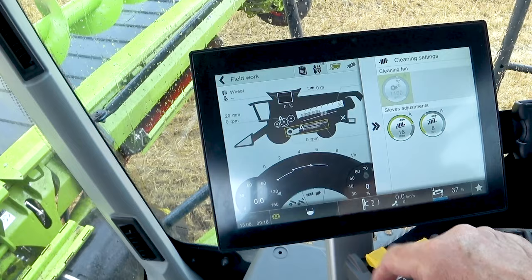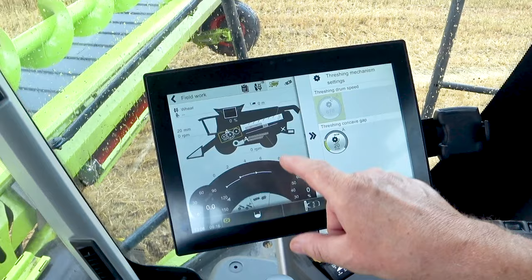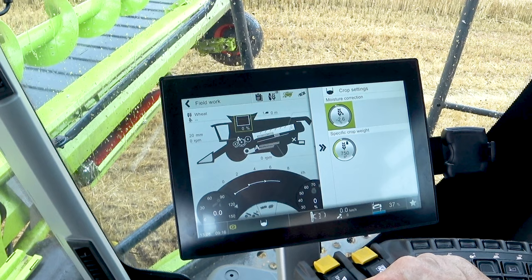Can I touch? Oh, yep. I can touch lots of things. That seems very simple and intuitive to me. Yeah, I like that. I can touch everything. Look, shaft spreaders. Where else can I go? Can I go down cutter bar, there? Yeah, cutter bar. Whoops, grain tank. Yep. I like this.